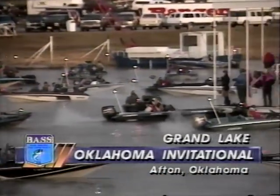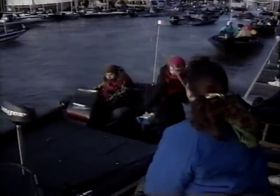Shangri-La Resort, Grand Lake of the Cherokees in northeastern Oklahoma. Start of the $188,000 Bassmaster Oklahoma Invitational. The second of 6 qualifying invitationals for the 1993 Bassmasters Classic World Championship. Early November, usually a mild season in the Sooner State.